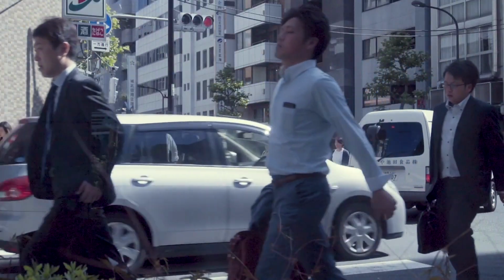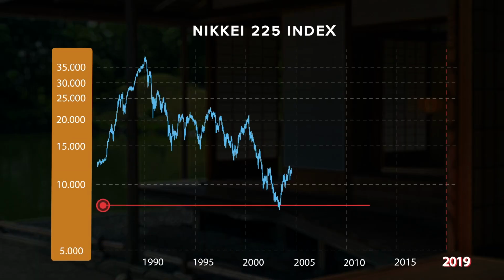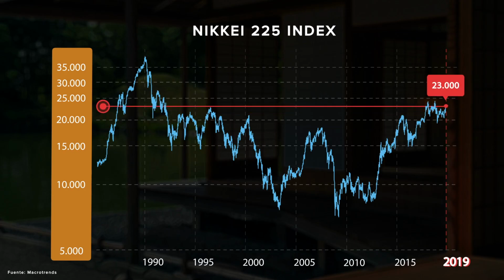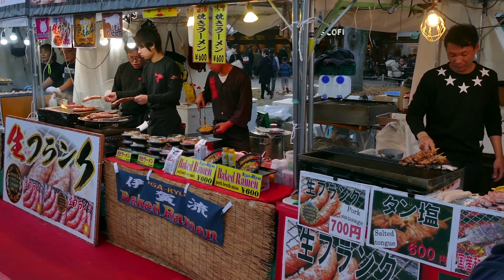Today, 30 years later, many economic problems derived from this process are still being worked through, and the Nikkei index sits at around 23,000 points, 40% below the historical peaks it reached 30 years ago. In short, this is the story of how Japan experienced one of the wildest financial bubbles of all time during the second half of the 1980s. The question we can now ask is, do you think we can draw any lessons from this whole experience? Leave your answers in the comments.